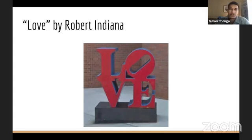My initial thoughts were that the red really stood out to me. It would kind of symbolize romance and passion, since the word is love. I also thought it would mean kind of to love another person or an animal maybe. And also going back to Philadelphia, I had this sculpture and Philadelphia together. I thought that that's where it started, but I was wrong.